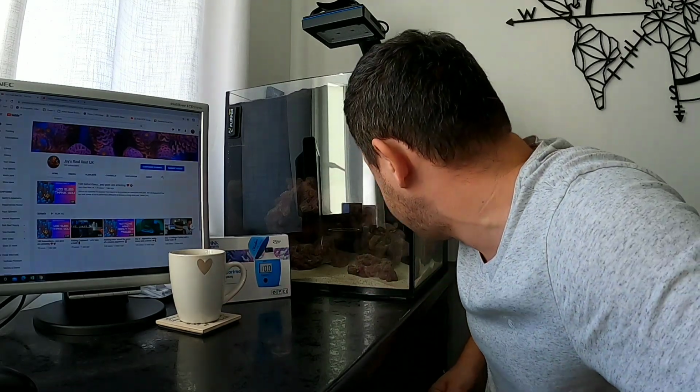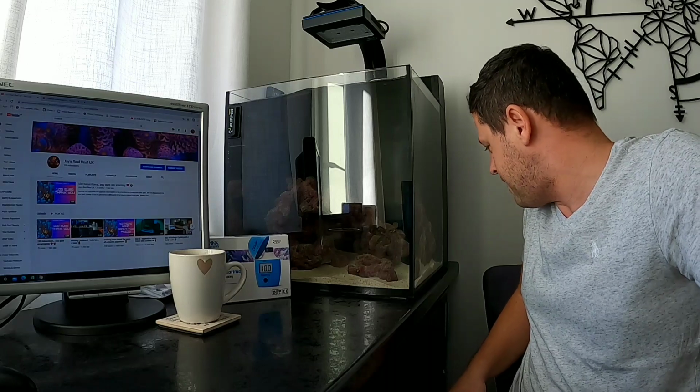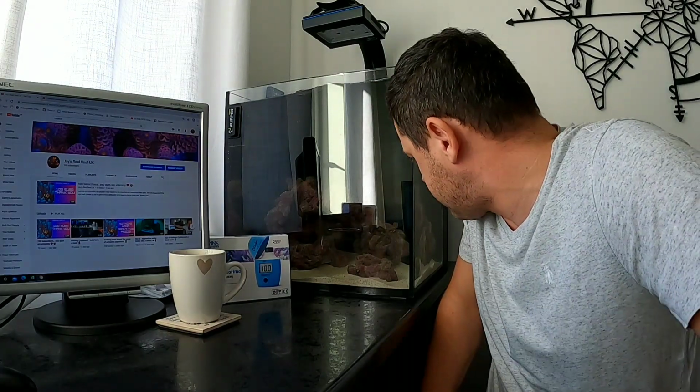So I don't know what Dr. Tim's put in his bottles, but even after shaking them up, they're still fast asleep in here, not doing their work yet. They're a little bit lazy, these nitrifying bacteria. Come on, we want to get some fish in here, we want to get some corals in here.